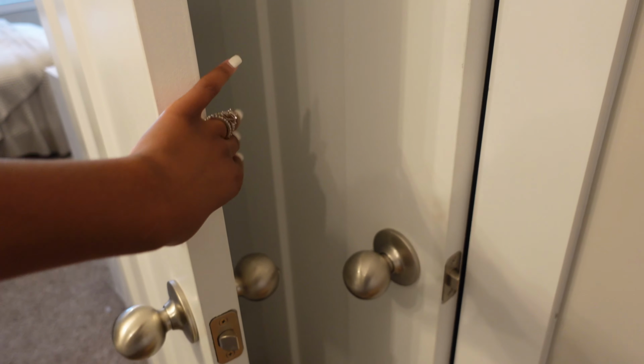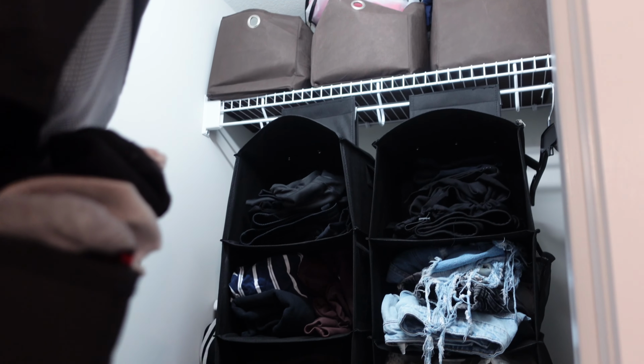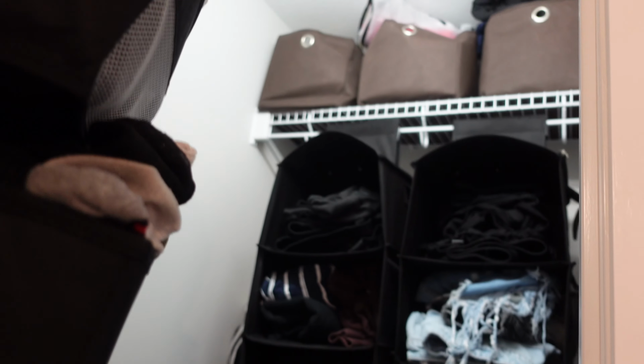Going behind the door, we have a closet. Me and Rico have way too much stuff for this townhouse. And the townhouse itself isn't super small, but the storage area is super small, which is why the guest room looks the way that it does. So yeah, we're just having to get creative here.